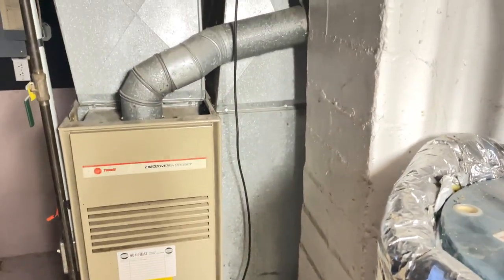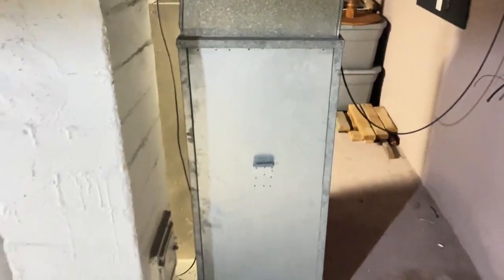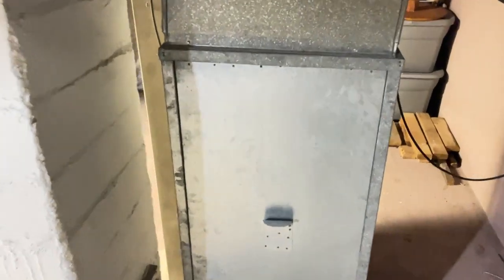We may or may not replace this return air. Let me know in the feedback section if you guys have seen these old return air boxes, or if this is just something around here. I mean, I'm sure it was everywhere. Yeah, it's still running, but I gotta shut that off. I'm thinking about replacing that. I just don't know if I have enough room between that chimney and that.